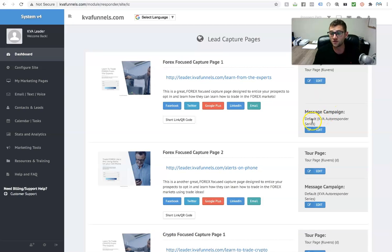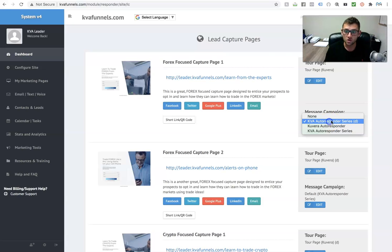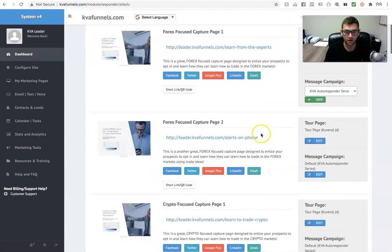And then right here, default Kuvera autoresponder series, we recommend you keep that the same too. But if you're a Plus or a Pro member and you create your own email series, you can go ahead and update that and change the email series. So that's what these all mean. I wouldn't worry about them, but that's what that all means, just so you know.